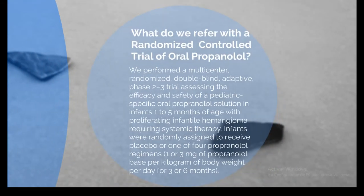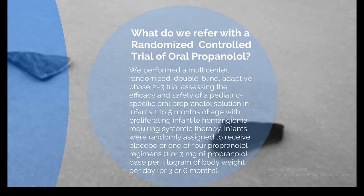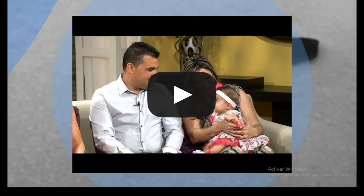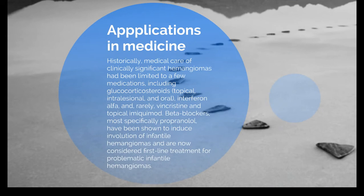Well, what do we refer to with a randomized controlled trial of oral propranolol? We performed a multicenter, randomized, double-blind, adapted phase 2 to 3 trial assessing the efficacy and safety of a pediatric-specific oral propranolol solution in infants 1 to 5 months of age with proliferating infantile hemangioma requiring systemic therapy. Infants were randomly assigned to receive placebo or one of 4 propranolol regimens, 1 or 3 mg of propranolol per kilogram of body weight per day for 3 to 6 months. There we have a video that we can see later, because I just add everything to the link.